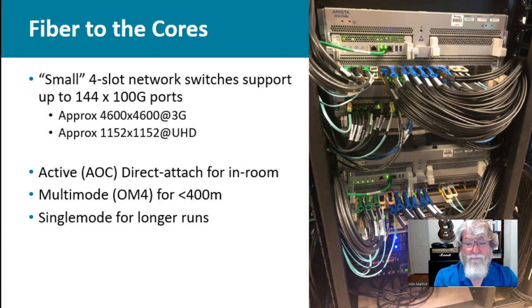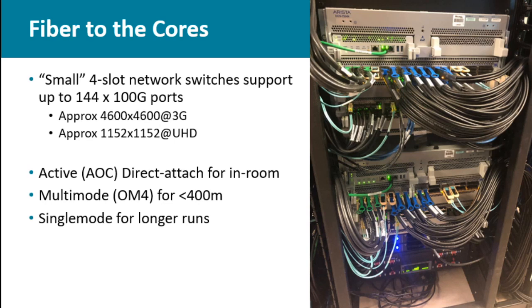So the core of these systems is fiber-based. So typically a pair of what we jokingly call small core switches. In this example, it's a pair of 4-slot switches. Each slot has about a 32 or 36 100 gig ports. And so these small, quote unquote, switches get you the equivalent of like a 4K by 4K UHD or 3 gig SDI router.